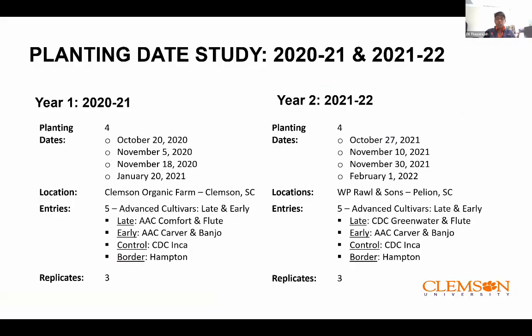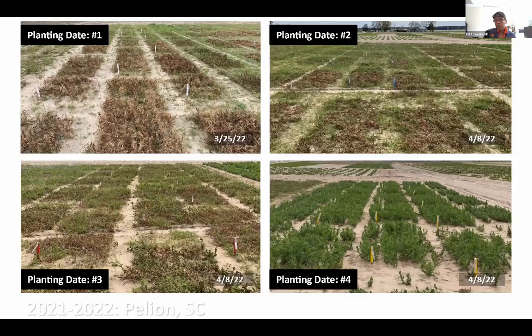With that, because this is part of Tristan Lawrence's master's thesis, we decided to talk about what happened with the planting date. We have been doing this for 2 years with the late and early cultivars, with the control and the borders. And we have fall planting, actually 3 fall plantings and 1 winter planting. And here are the results.